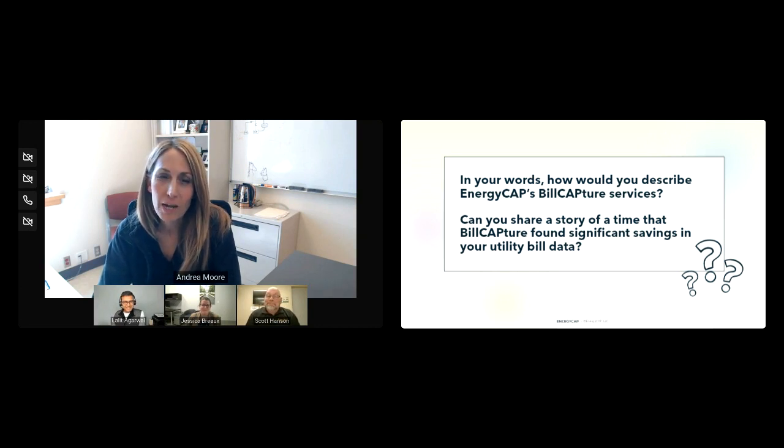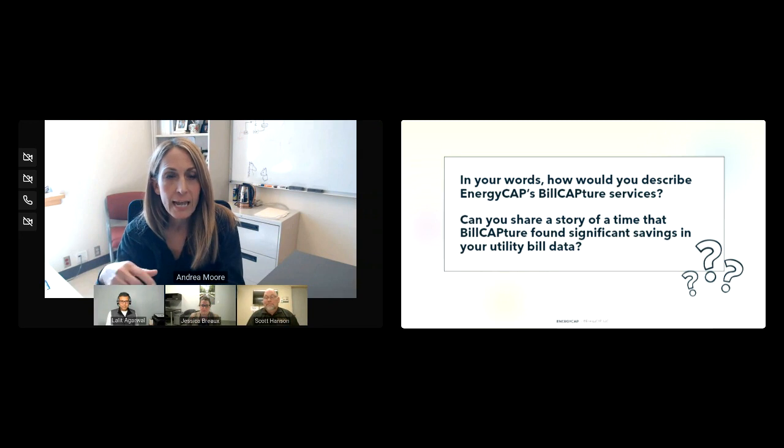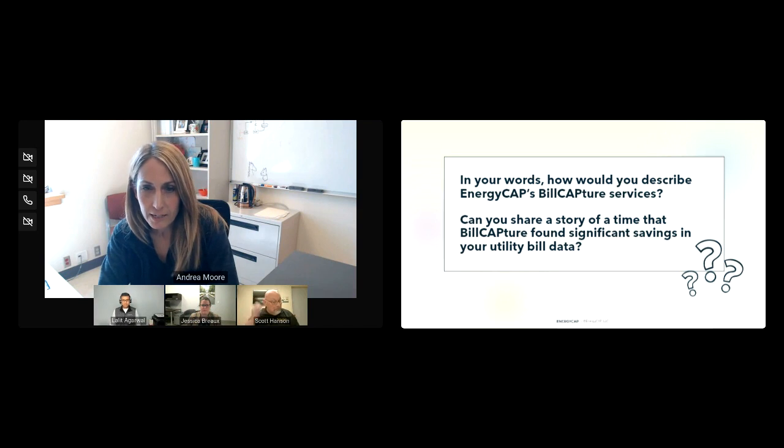So what bill capture does is it takes any of your utility bills and imports them into EnergyCap in any form they come in. So if you get a postcard from a rinky-dink water company, you can scan it and click upload. Somebody can do that. Bill capture brings that in. You get the little image of it, and it maps what's on that postcard to your screen in EnergyCap. Mapping is powerful, and it's how I get the most confidence that I can do my job.